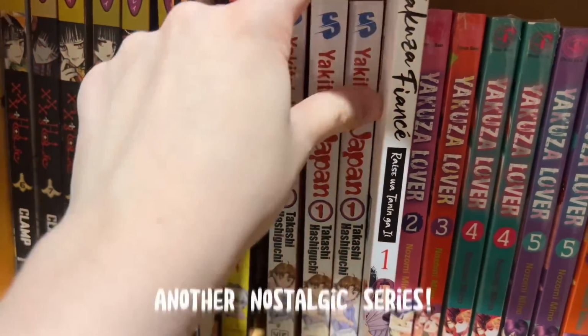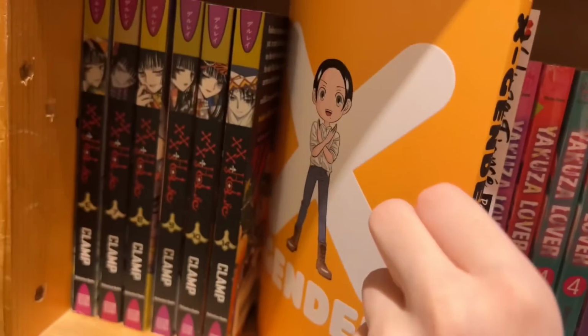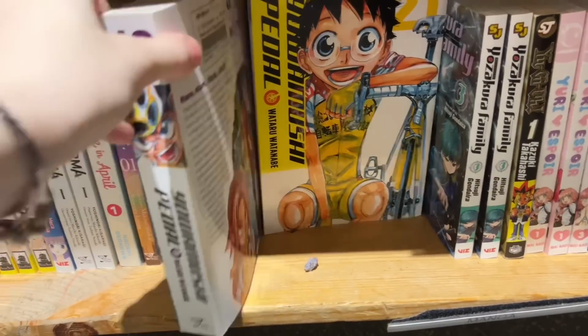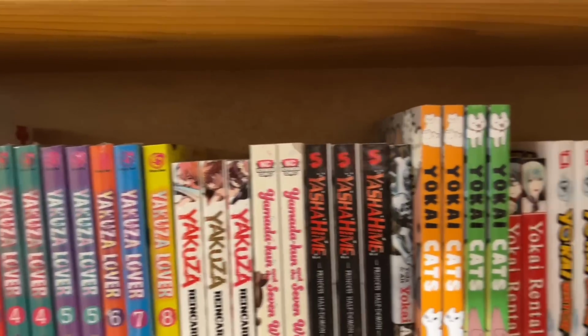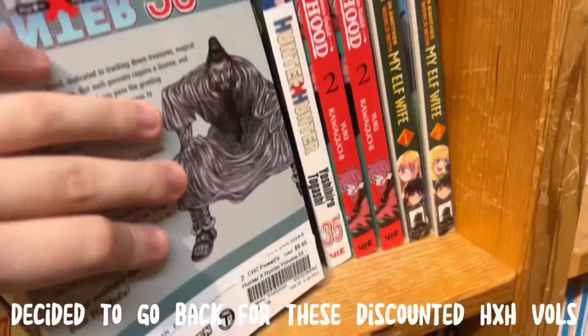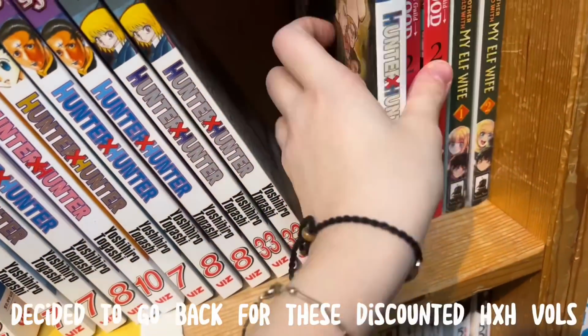You know, it's about a bread maker, this dude who has super sweaty golden sun hands. That's all I'm gonna say. They also had X-Gender, which I'd like to get at some point. This was surprising, and that was that they had a couple volumes of Yowamushi Pedal, which is a cool sports series about cycling. Before leaving, I headed back to the Hunter x Hunter section to snag some of their discounted Hunter x Hunter volumes like 33 and 35.